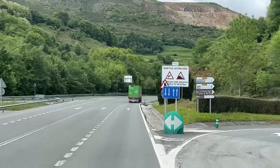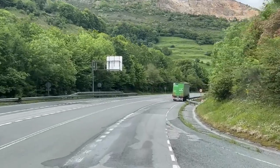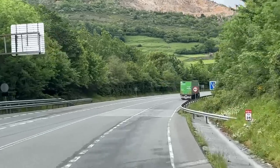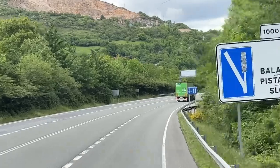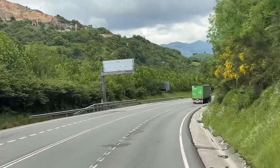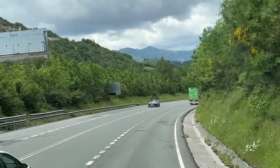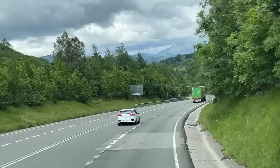Green it is up here. This is Navarre heading up to Pays Basque, up towards the border. It is my favourite road and it is my favourite bit of Spain. Well, I do like Galicia as well, which is sort of on the same height as this. It's the north of Spain, but on the other side. That's very pretty as well, but I do like the green, I must admit.